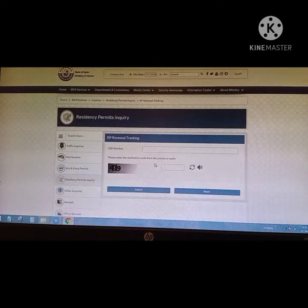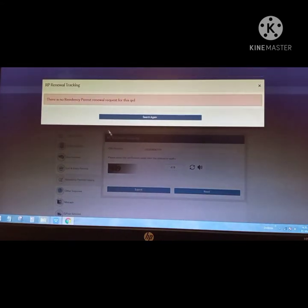So we can just come here. You just punch in your Qatar ID number, I'll just use this number for now. Then you'll have this verification code, which is 4419. Then you press submit. So now this is what will come. It will tell you there is no residence permit to renew or request for this QID, meaning that for this ID, my employer has not submitted my ID for renewal.